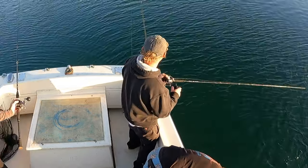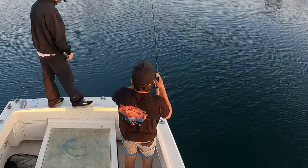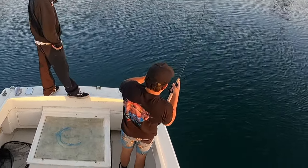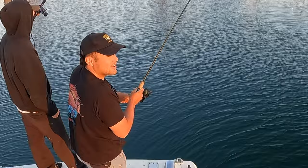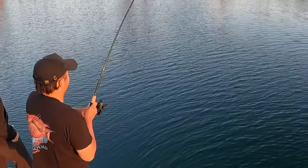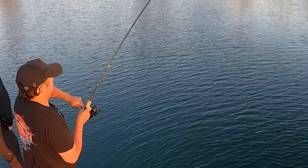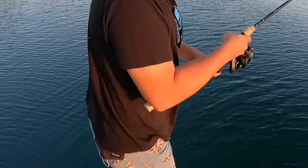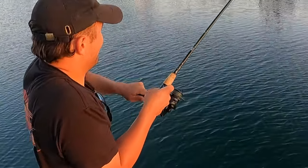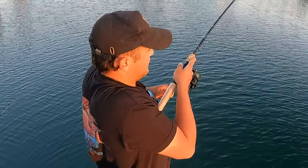You on? I told you, as soon as I go to re-rig. Oh, giant. Nah, dude, this ain't small at all. Here we go, boys. We got a big one. I refuse to believe this is a small fish right now. Dude, this thing's big.